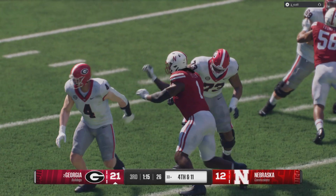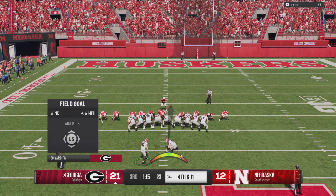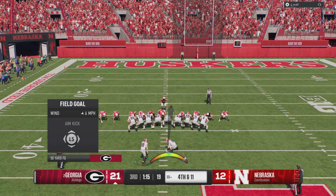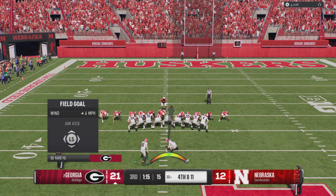And finally, the defense is able to get some pressure on this quarterback. They had been trying all game long. The different ways to affect him, weren't able to get there. But on that play, because of the pressure, it affected his accuracy, and that's why the ball falls incomplete.